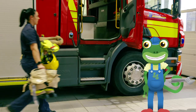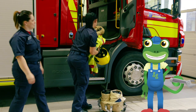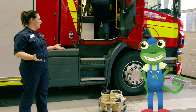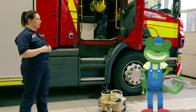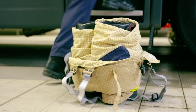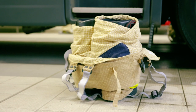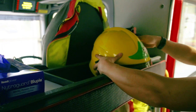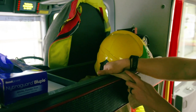What are you doing now, Laura? Well, Gecko, we're getting ready for the starter shift. This involves getting all our kit out so that we're ready for any emergency that we might come across. So as you can see, Ellen's put her boots out ready. She's also got both the jackets, a helmet and gloves. So she's ready for any emergency we might come across. Speed is always of the essence, so it's important that it's all laid out properly.